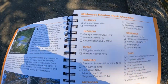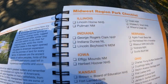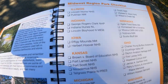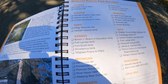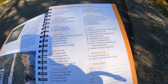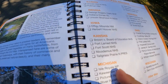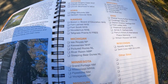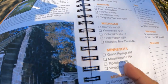So for instance, Illinois, I've already finished Illinois. I've done the Lincoln Home and Pullman National Monument. Indiana, we've done all of Indiana. Iowa, we're missing Effigy Mounds National Monument. And I think what I'm gonna do is, where it says NP right here, it's a national park, I'm gonna highlight the national parks. And the other abbreviations are National Monument.